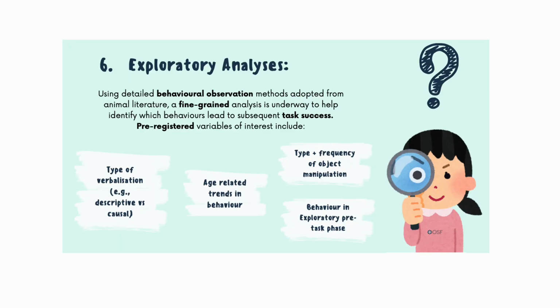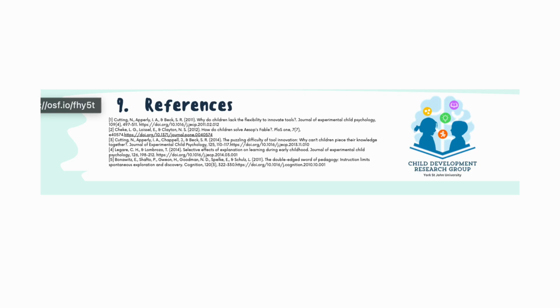And to really go into more detail, we've got some behavioural observation methods being used, looking at the type of verbalisations made, the type of object manipulation and exploration which led to success, and I can speak about these in more detail on the day and answer any questions you have about those. Obviously, because there's a lot to unpack since my sample is very young, 5 to 7, and we're seeing really high performance rates mirroring 8 to 9 year olds, definitely further work is needed to drill into what's going on there. And these are the references.